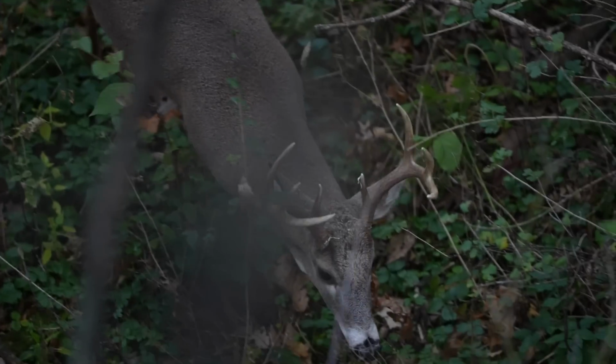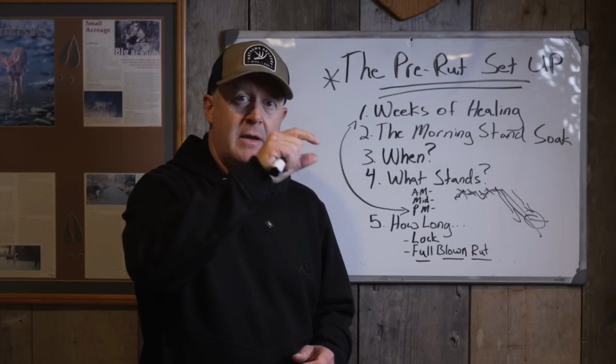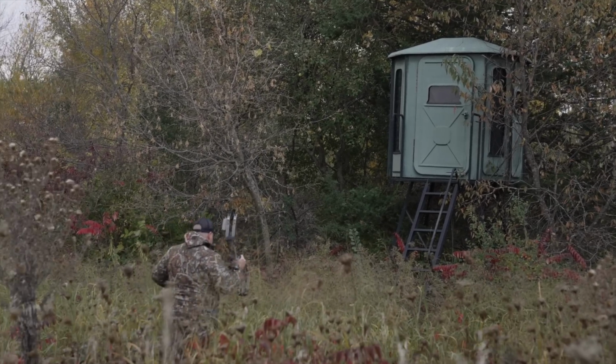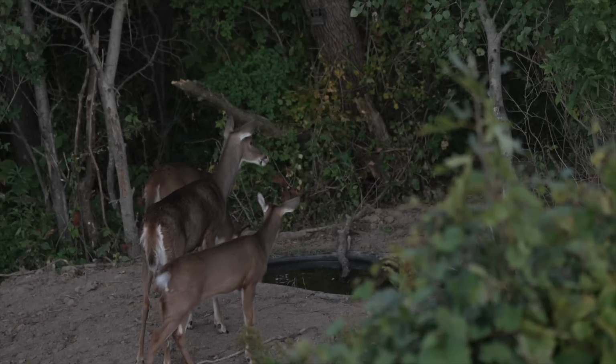This is not the time, again, to be sitting all day. It's morning stand by bedding, midday take a break, afternoon go to a food source stand. I love water holes 50 yards from food. You say, why don't you combine a water hole on food source? Well, that's one reason. Because if you're on a food source, you're more likely to spook a deer in or out, getting in or out of that stand.